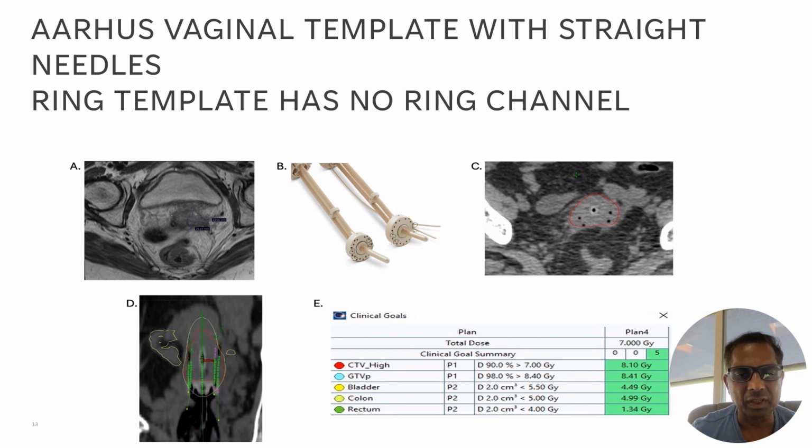You can see the depth of insertion is maybe around 2.5 centimeters going up to the cervix. So this is the uterus, this is the cervix, so the depth of insertion is into the cervix. You can see with a straight needle, even if you push more, it still remains within the cervix or the uterus. Now, by this you are able to achieve the clinical goals, the so-called EMBRACE dosimetric guideline, with a D90 of 85 to 90 and above, D98 of 95 and above, and D2cc for bladder, rectum, and sigmoid of 80 for the bladder, 65 for the rectum, and 70 for the sigmoid.